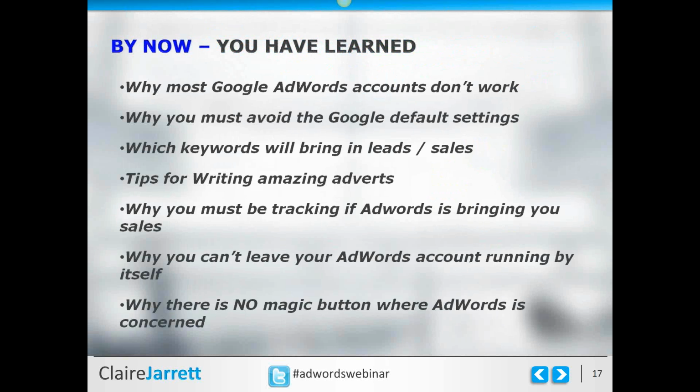So here's what you've learned so far. You've learned why most Google AdWords accounts don't work, why you must avoid the Google default settings, which keywords will bring in leads and sales and which ones you should be bidding on, tips for writing amazing adverts, why you must be tracking if AdWords is bringing you sales, why you can't leave your AdWords account running by itself, and why there's no magic button where AdWords is concerned. It isn't something you can just turn on and off.